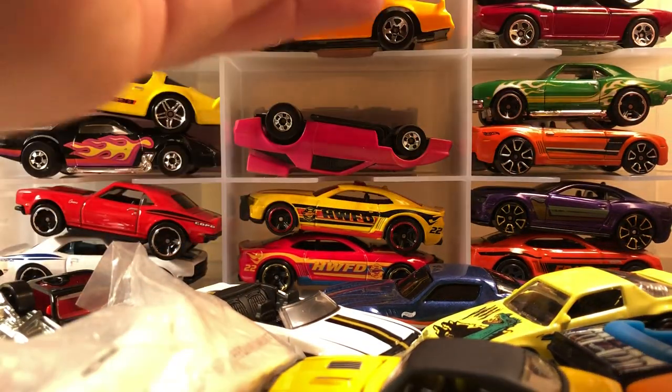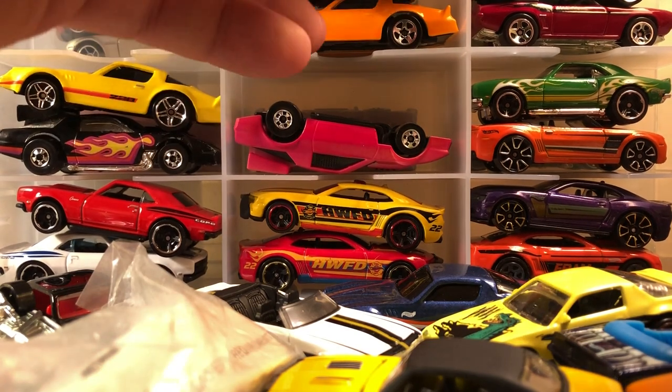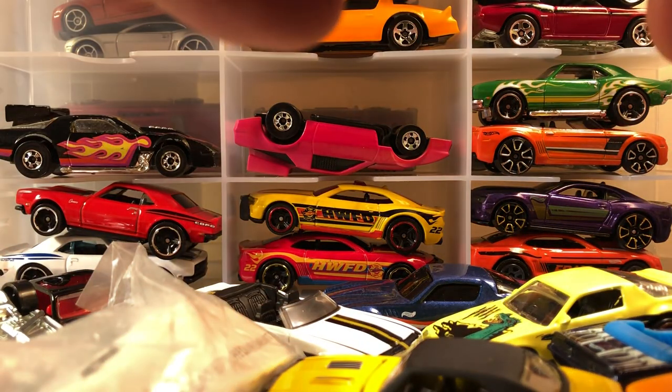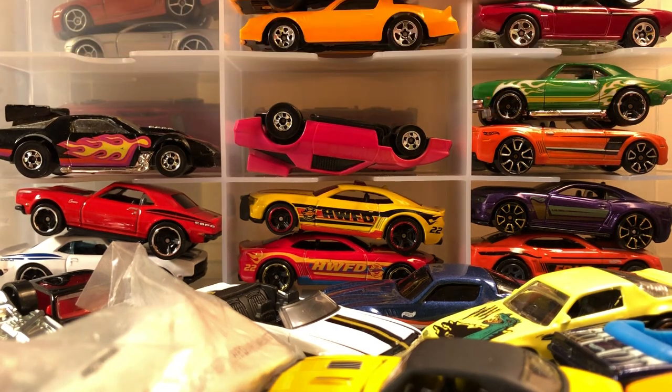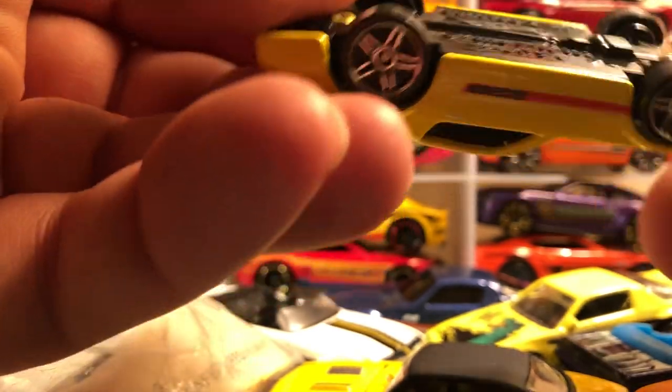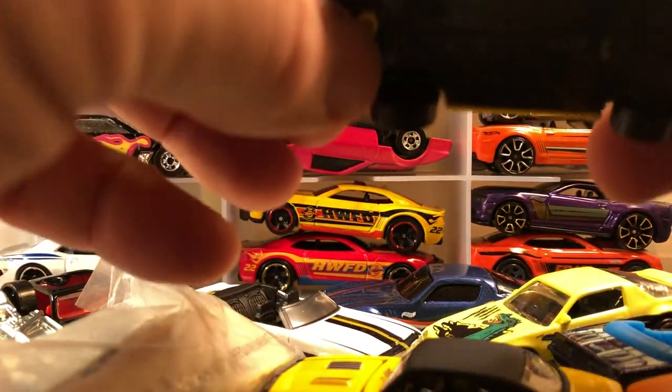Metal base. Camaro on the hood. Late 70s. Don't remember what they're from. Color changer. Plastic. Or maybe is this a color changer? Maybe, I don't think so. Don't know how I acquired this. It's a metal body, plastic base. But it has a copyright date of 1982, so this is a design that's been around quite a while.